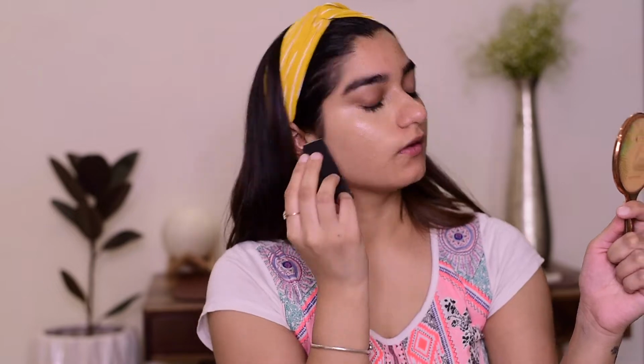I love this foundation so much. It's so lightweight and it has a medium to full coverage. You can build it up and it has a wonderful stay power. I really like this foundation.